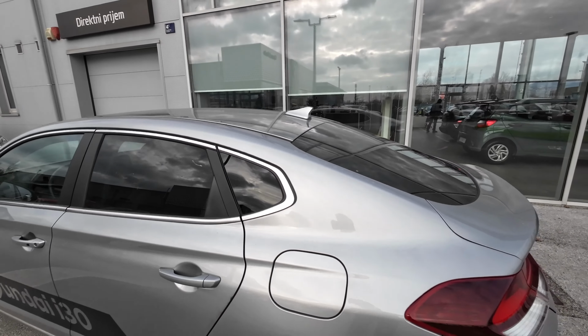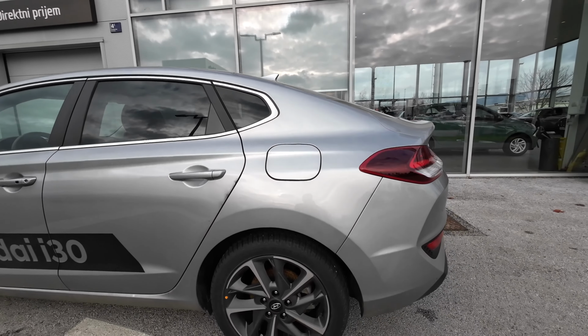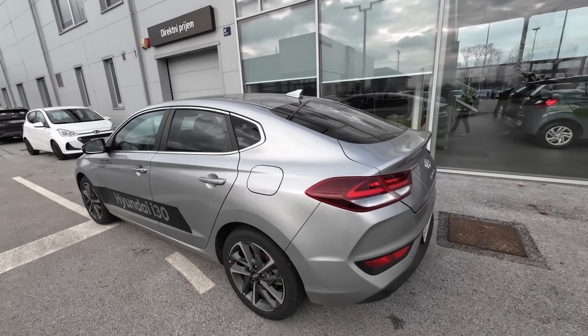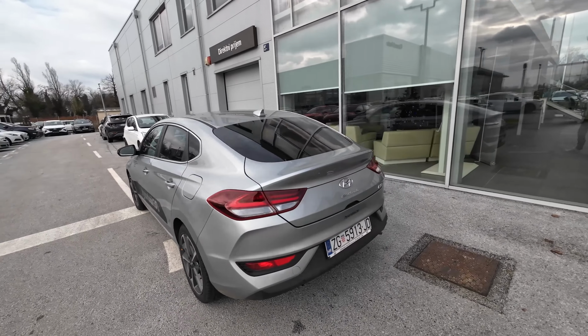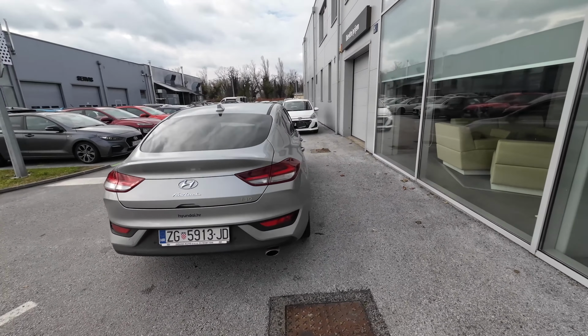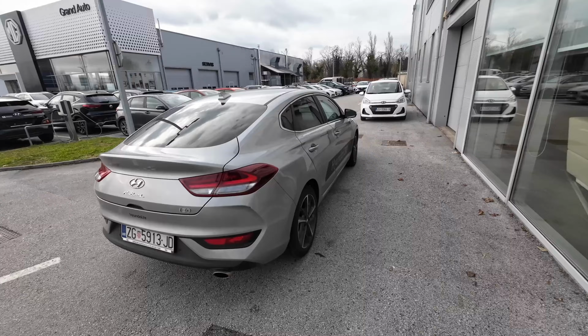And now we come to the biggest difference between this and the standard hatchback model, this sloping back end, something a little bit sportier and for, let's say, younger buyers.